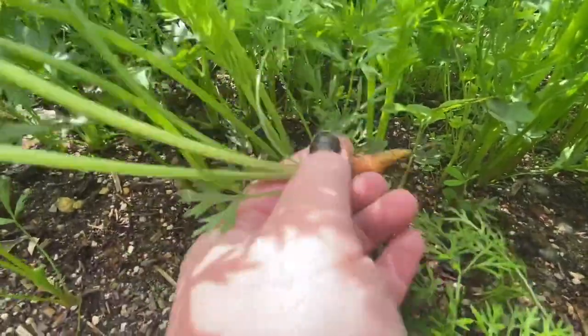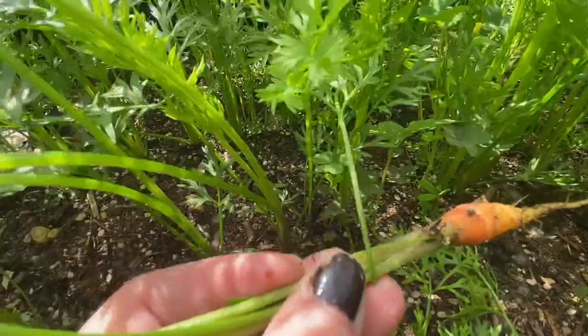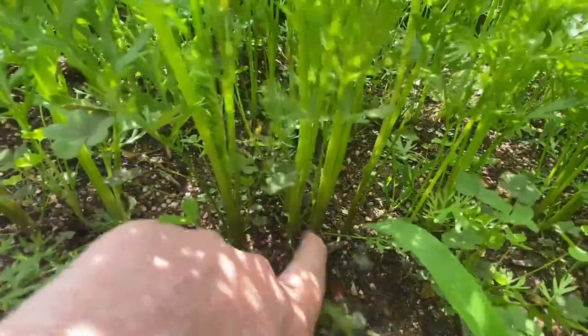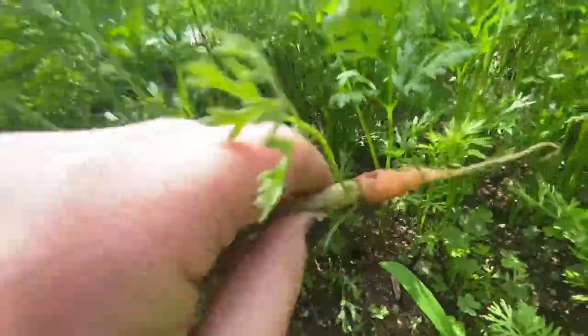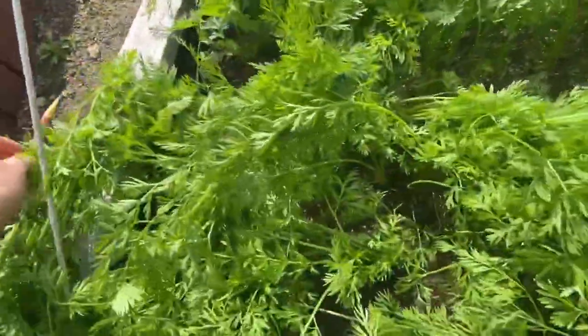Ooh, that's pretty. It's like bi-colored, darker at the top. See here. These right here are a little too close, these three. So I think I'm going to take this one. Oh yeah, pretty. I can't wait to see these get really big.